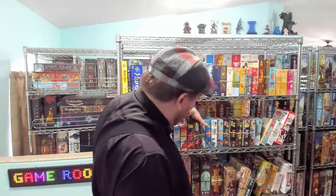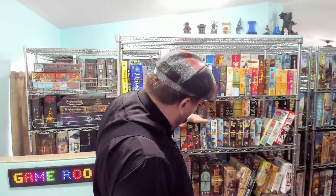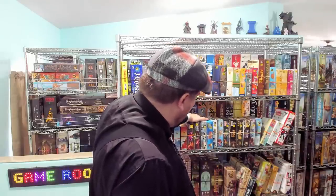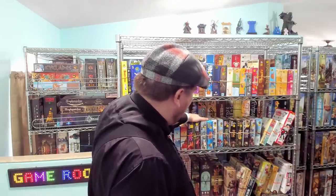And then it's time for Tiny Epic Land. Tiny Epic Dinosaurs, Tiny Epic Defenders, The Dark War. Tiny Epic Defenders, Beyond the Black... Why are we keeping... Are these different games? These are just game expansions.